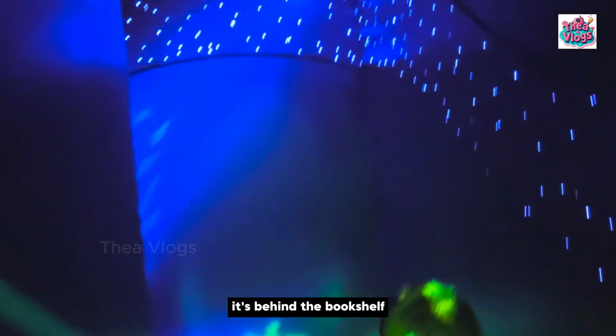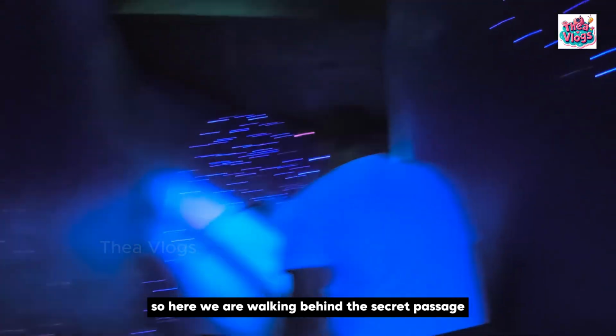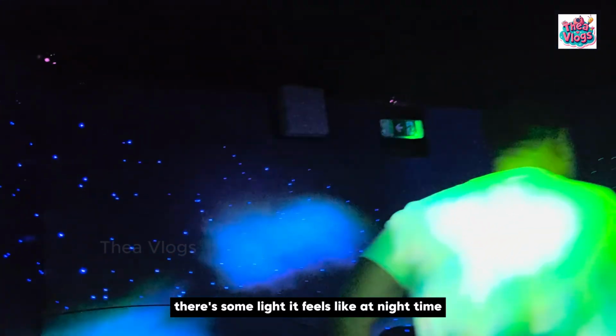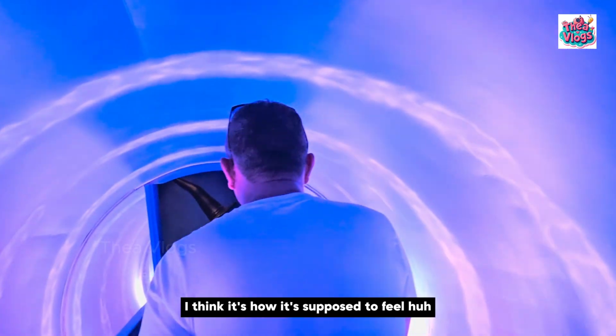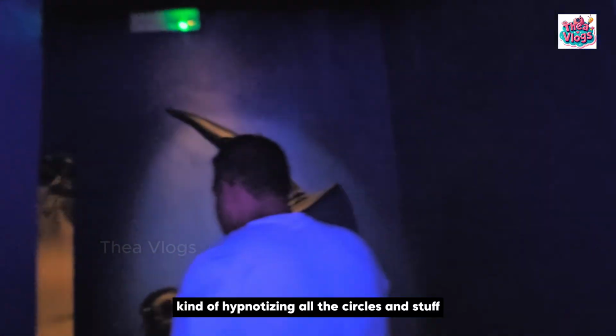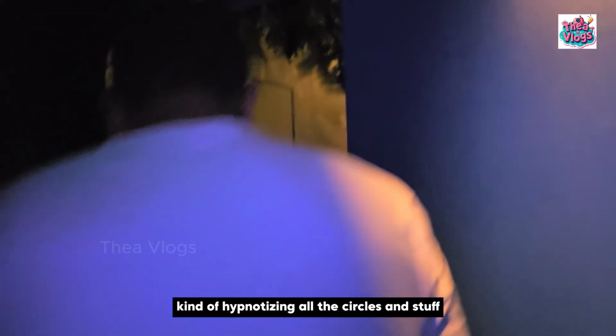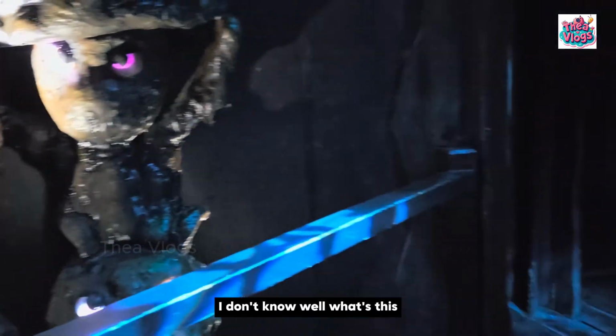It's behind the bookshelf, so here we are walking behind the secret passage. There are some lights. It feels like nighttime. I think that's how it's supposed to feel. What's this first room? It's like a tunnel. Kind of hypnotizing. Oh, it's a circle and stuff. There's a hat. I don't know how. That's a dragon. I know that's supposed to be Zog or something. I don't know. Well, what's this? I actually don't really know.